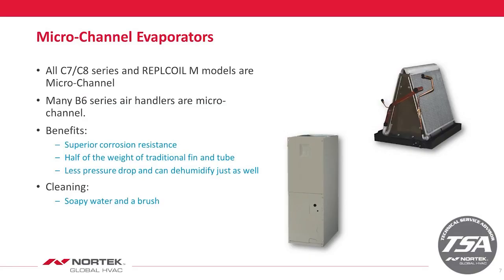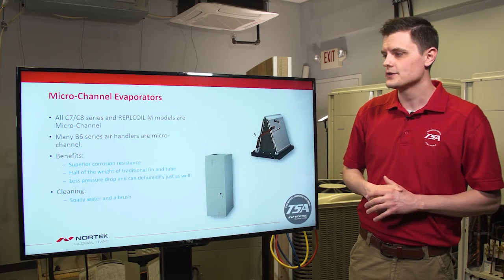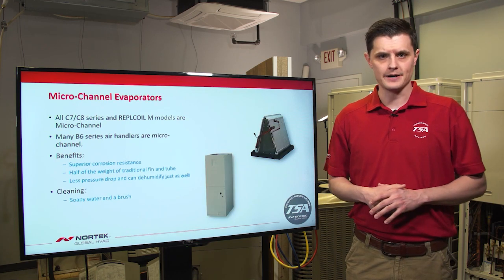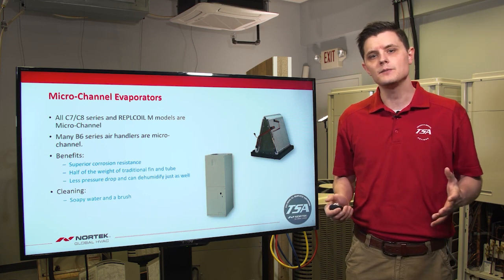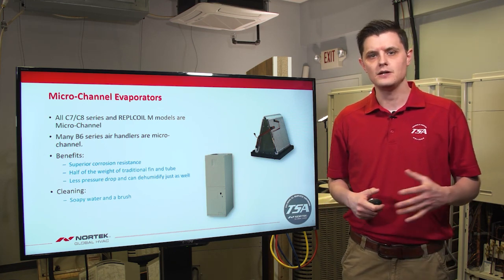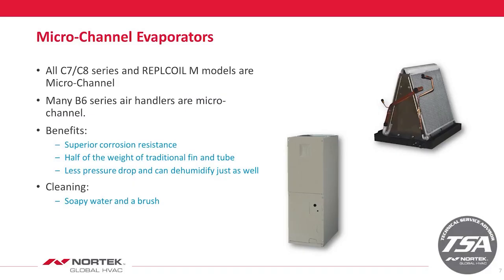All of our C7 and C8 series coils and our RPL coils that have a letter M at the end of it are all going to be microchannel. Many of our B6 series air handlers are also microchannel. The only air handler that is not microchannel is our B6 VMAX air handler, and this is generally going to be paired with our inverter driven heat pump on our BG line, our 18 SEER heat pump. But everything else that we have on our B6 line is going to be microchannel coils.